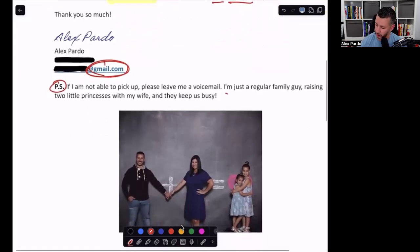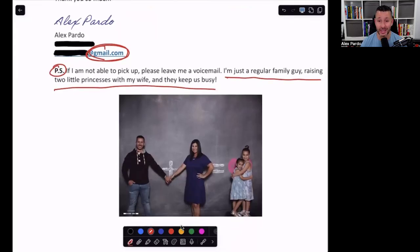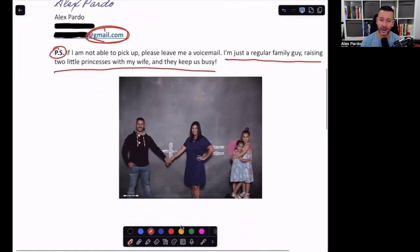I'm just a regular family guy raising two little princesses with my wife, and they keep us busy. And if you know me and you know my girls, that's 100% true. They absolutely keep us busy. They are a handful. This is actually an old picture. This is my beautiful wife and my two girls. So this picture was taken years ago. Probably need to update this.